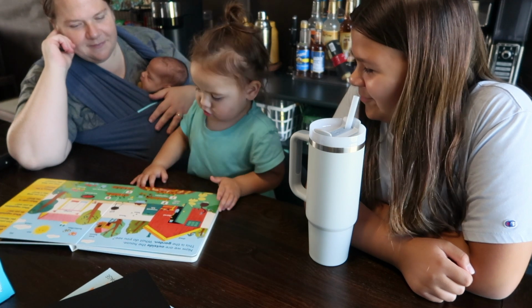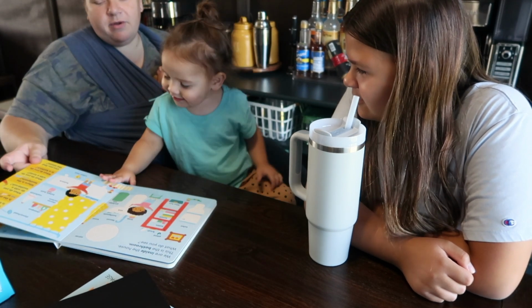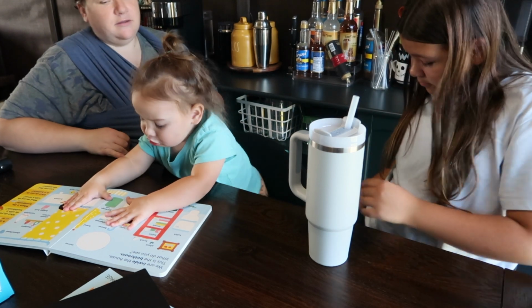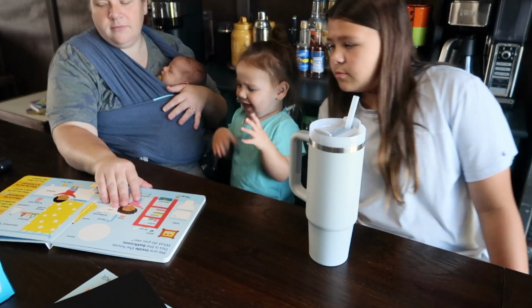She thinks it's only on one page. I know, she's gonna go back to the beginning and find it. This will be a fun book when she gets a little bit older because it has questions to ask. And like on every page there's a mouse. Yeah, maybe we could do it with her for when she turns three. Mm-hmm.